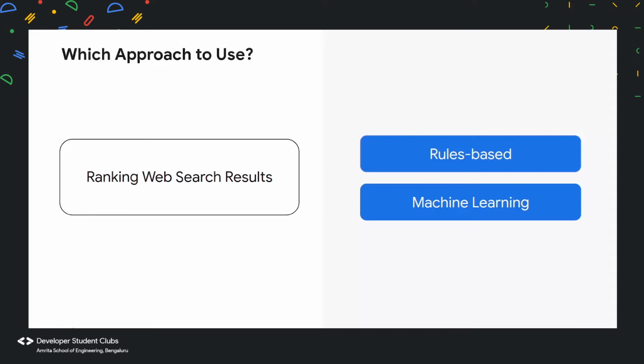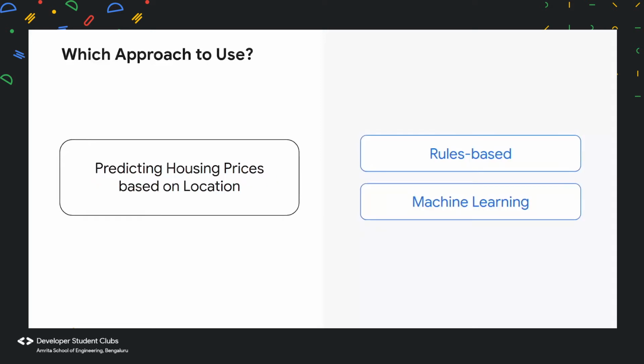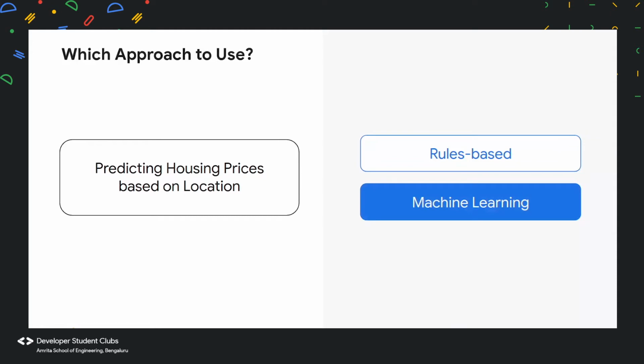Okay, so the next one, predicting house prices based on location. So what could it be, rule based or machine learning based? Okay, so here we have the machine learning based approach. Let me explain. In this model, if we take a particular price in a particular location, it has a lot of parameters, like the importance of that city, or whether it is a posh area or not, and the cost function. So according to that, we have a lot of parameters, and based on that, we'll be predicting the house prices.